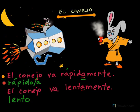So let's say you have two rabbits. One rabbit that had a lot of coffee and one rabbit that didn't have enough coffee. The rabbit in Spanish is el conejo. So you have here the rabbit that had 5 cups of espresso, and then you have el conejo va rápidamente. The rabbit goes fast. And then you have the second rabbit that is working on his first cup of espresso. He's still half asleep. El conejo va lentamente. So let's see how we created those.